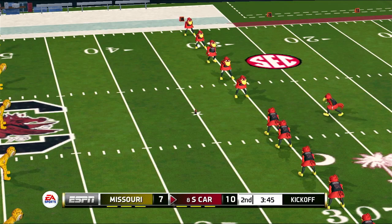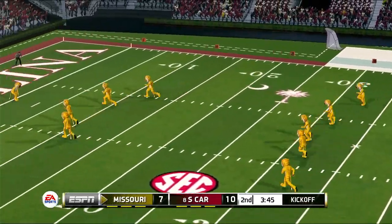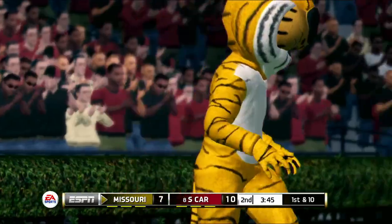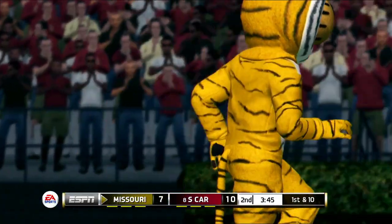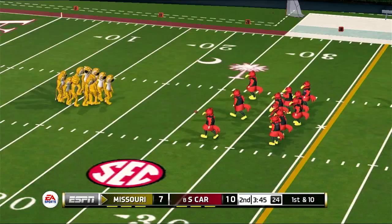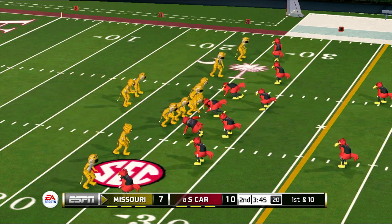And it looks like they're ready for the kickoff. He kicks it off, and he got all of that one. And it goes into the end zone, down for a touchback. With one quarter down, I really haven't seen too much separation between these two squads. Might be neck and neck the whole way.